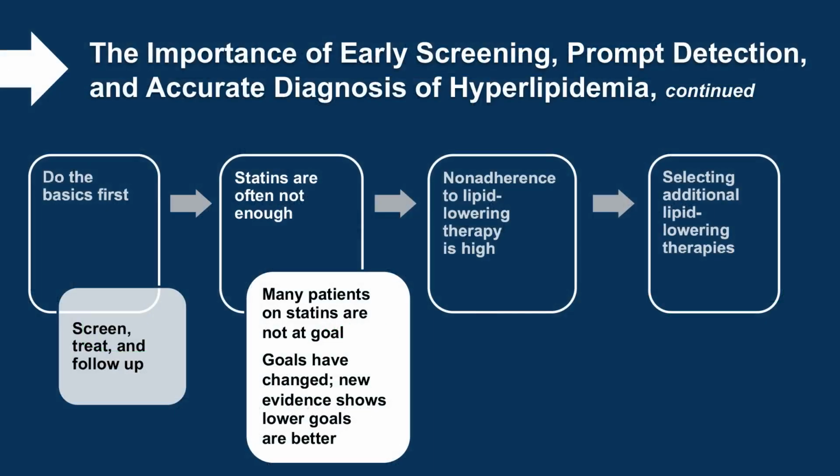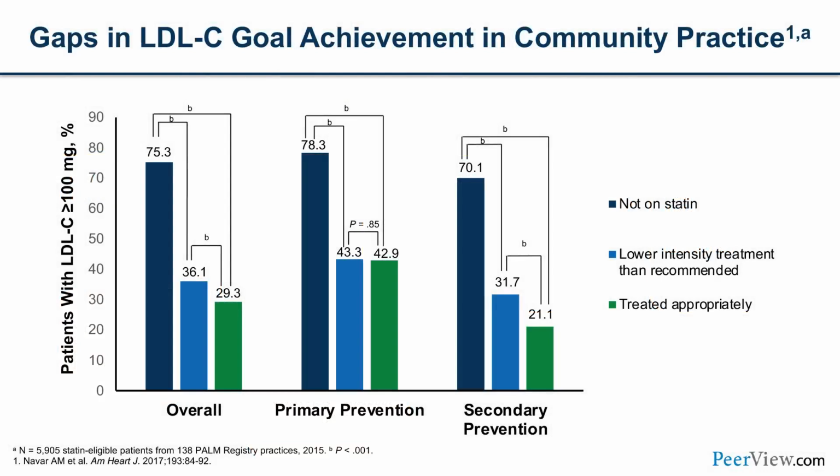So what do you do if statins aren't enough? There are many patients on statin therapy who are not at goal, and LDL cholesterol goals have become more aggressive, so this needs to be addressed. And unfortunately, we know that even with patients with cardiovascular disease, statin use is low. And there are data showing that among patients with LDL cholesterol levels greater than 100 milligrams per deciliter, overall, only a small percentage are actually treated appropriately. About 29%, about 36% are on low intensity statin therapy that is lower than what's recommended. And then 75% are not on statin therapy.